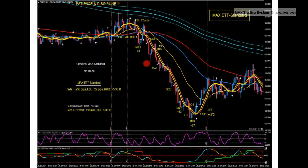And then we have our first MX here, then a scale-in. Whenever we make a scale-in, we add 2 units to the position. The size of these 2 units is the same as the initial 2 units. Then we had another MX here, we close 1 unit, then another scale-in, then another scale-in here, so we have already 3 scale-ins. We had the possibility to add another scale-in in this area, but I have a rule which says that I never make more than 2 successive scale-ins. In order to make a third scale-in, I need to have an MX.